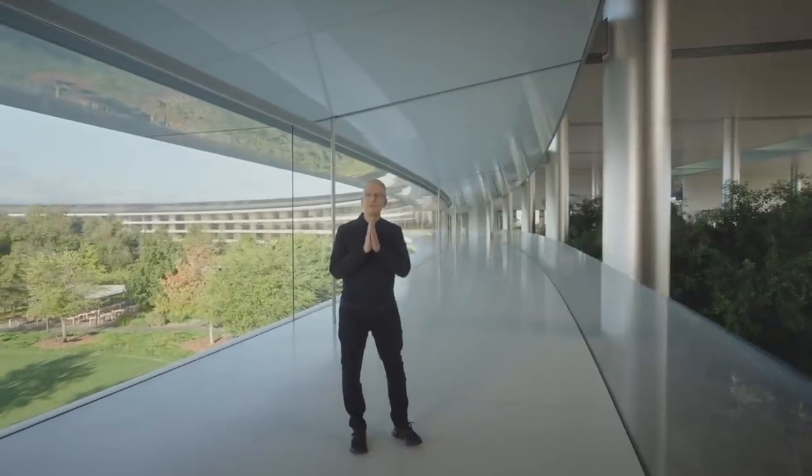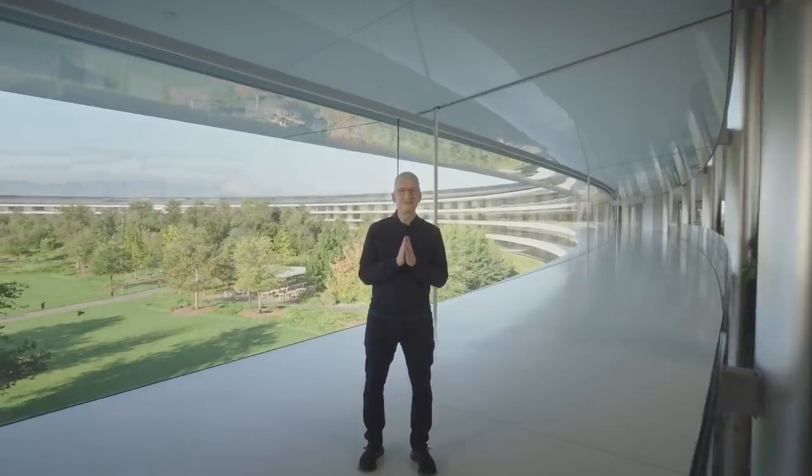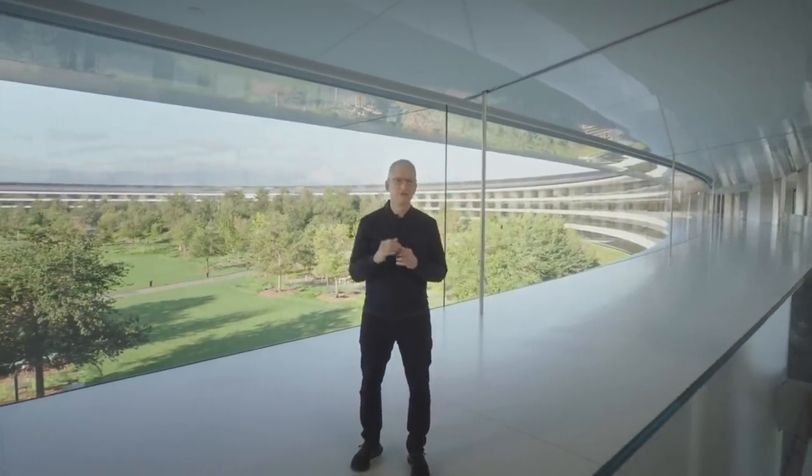The Mac has always been about innovation and bold change. In June, we announced that the Mac is taking another huge leap forward by transitioning to Apple Silicon. And we promised that the first Mac with Apple Silicon would arrive by the end of this year. Well, that day is here.